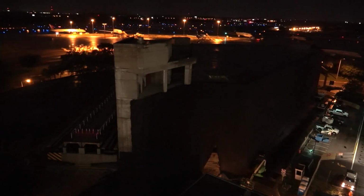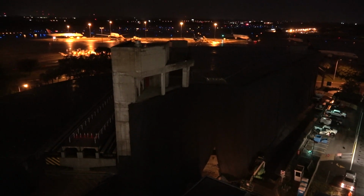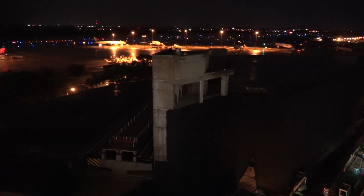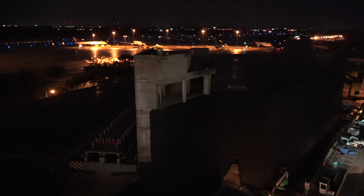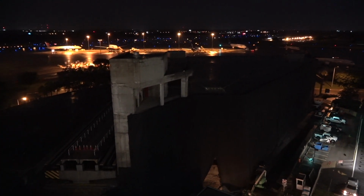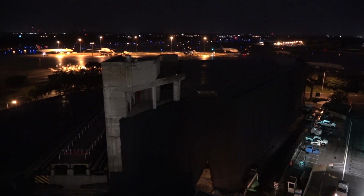Well, remember this building. Tuesday, it gets imploded. It's going to be interesting to see the view once it's gone, what that's going to look like. This was formerly the rental car center here on the north end of Tampa International, blocking a lot of the views to cargo. So it'll be really interesting to see what it looks like afterwards.